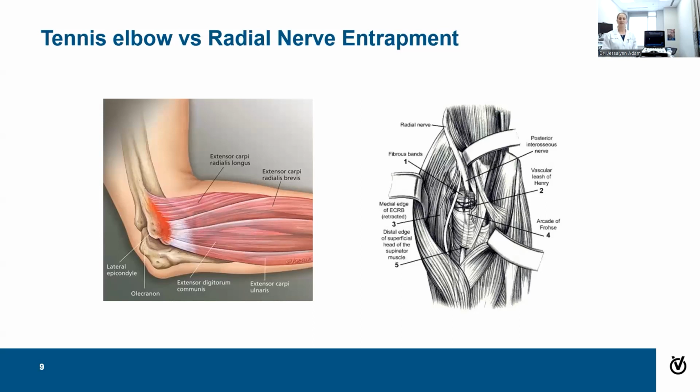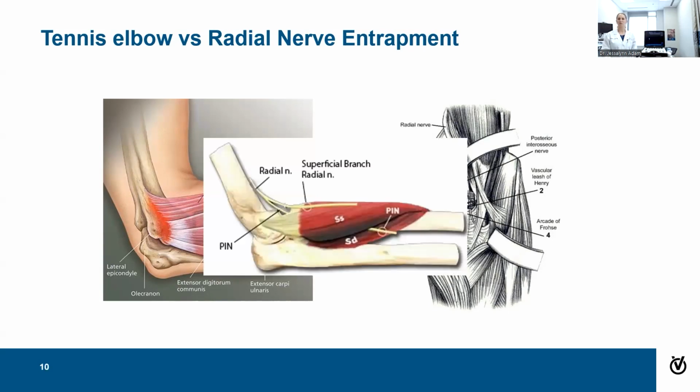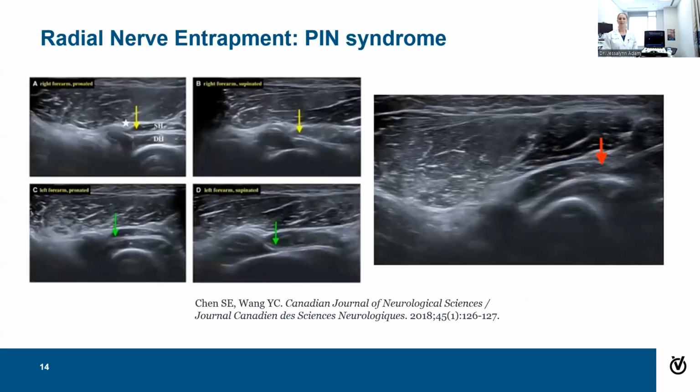So here's just a slide showing you some of the anatomy of the elbow. And if you go to the next slide, you can see both the muscles as well as some of the nerves that we can look at here. And so this is what that ultrasound image looks like of the outside of the elbow. So ultrasound is like a box of crayons, but all of them are shades of gray. And based on the structure of the tissue, the structure will appear brighter or darker depending.